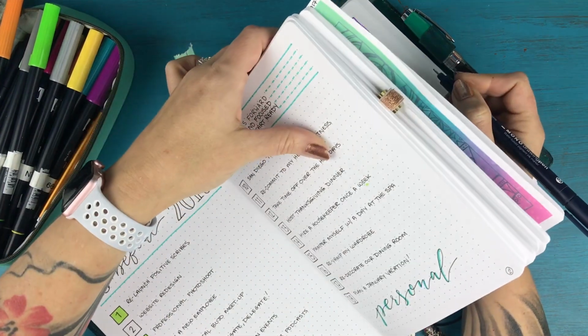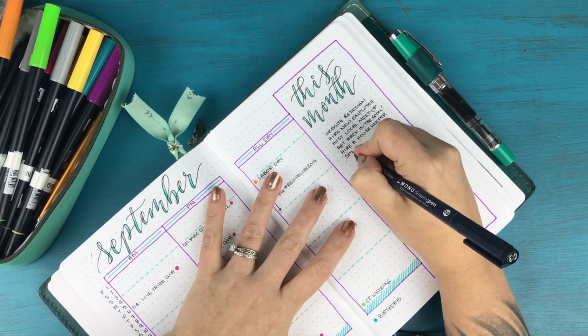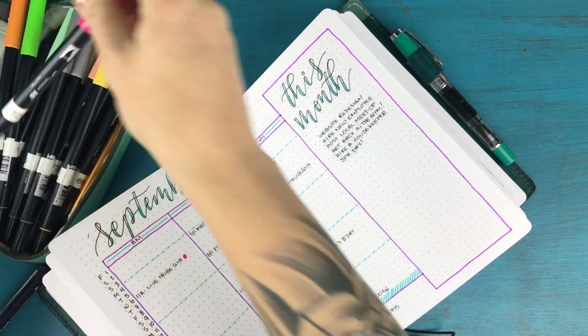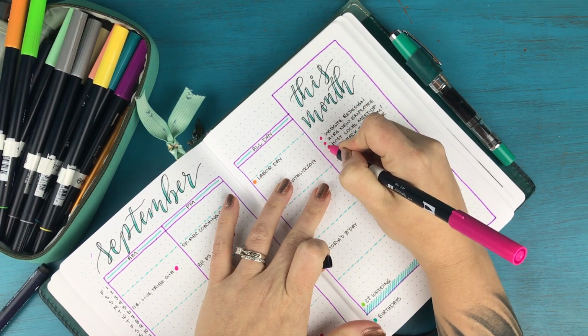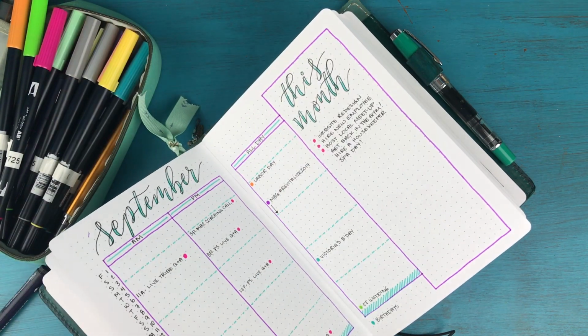And then finally, that spa day. So we're going to add that in here as well. There we go. And I'm going to color code these. So pink, as always, is for work stuff. And purple for personal.